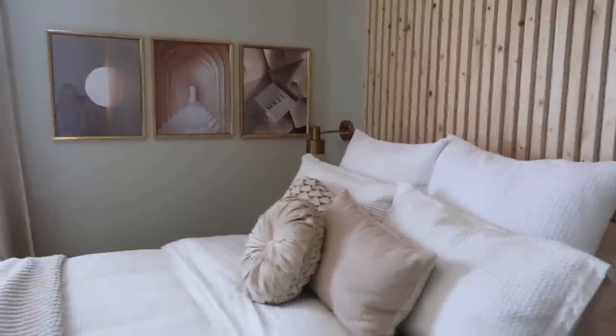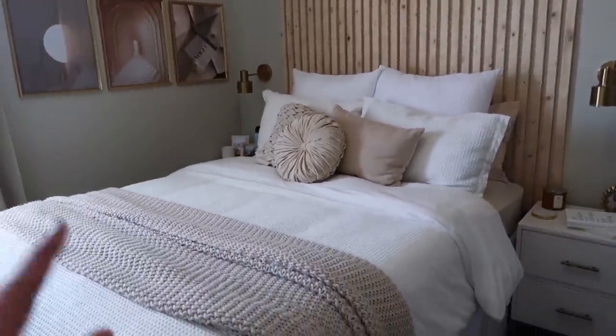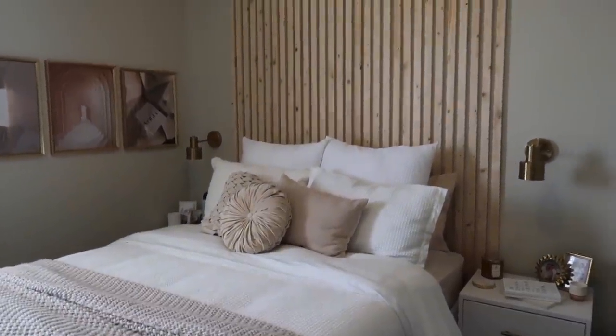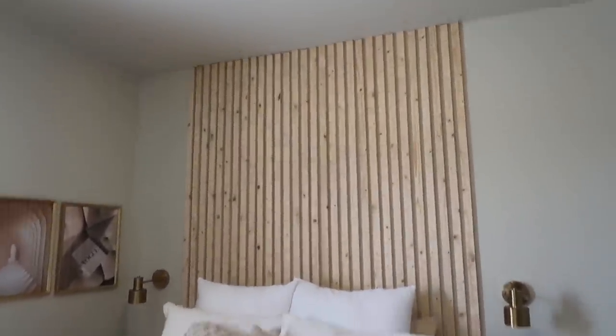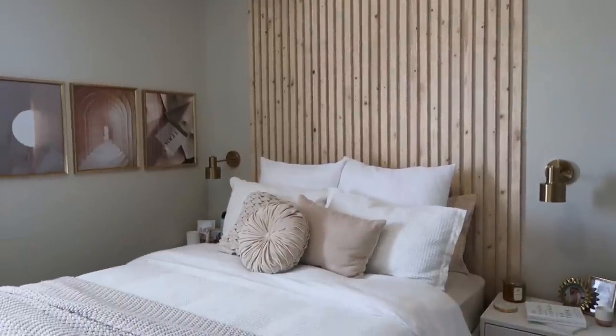Okay, now onto the best part, which is my bed. So I have a queen bed. Fun fact, I actually have a full mattress topper on a queen bed because I was too cheap to buy a new mattress topper, but this is my bed. I'm so obsessed with it. I made a TikTok and a video of me decorating and doing this wall if you guys want to see how I did it.